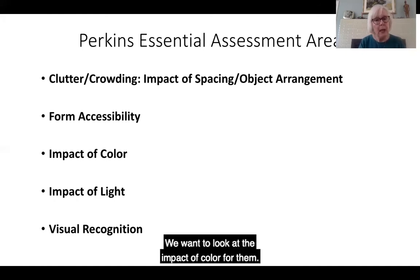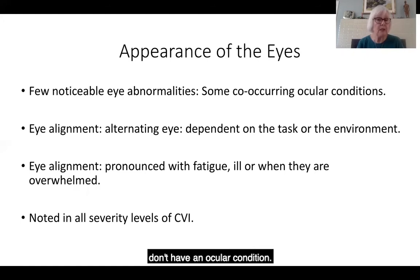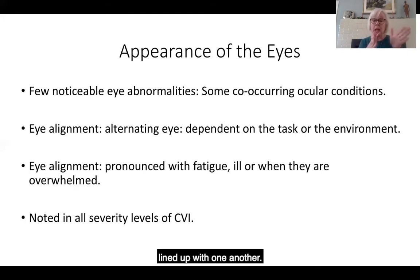We want to look at the impact of color for them, the impact of light for them, and their visual recognition. So when we think about the appearance of the eye, children with CVI often have eyes that are perfectly healthy looking because they don't have an ocular condition. So the eyes themselves look very good, but we will have a coexisting condition of strabismus. So strabismus means that those eyes are not lined up with one another.